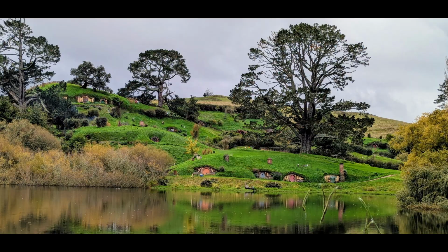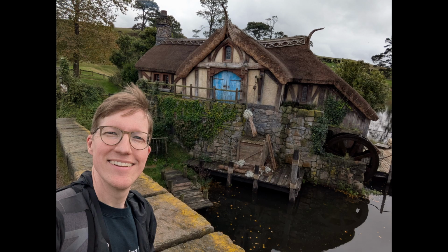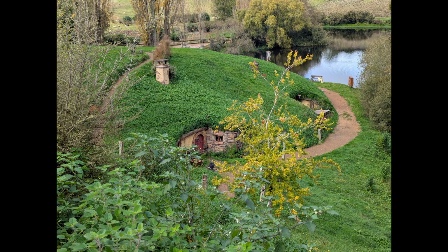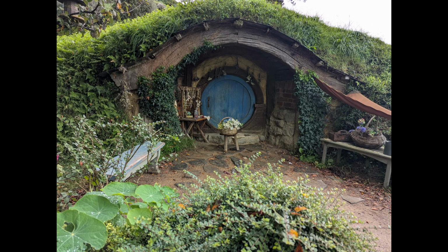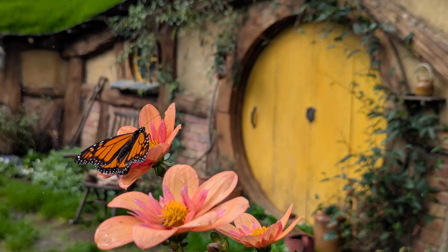I hope you've enjoyed this brief look at Hobbiton. It is a great immersive experience. Whether you like Lord of the Rings or love Lord of the Rings, I think you should go check out Hobbiton, and I would recommend it for anybody going to New Zealand, even if you somehow don't really care about it.